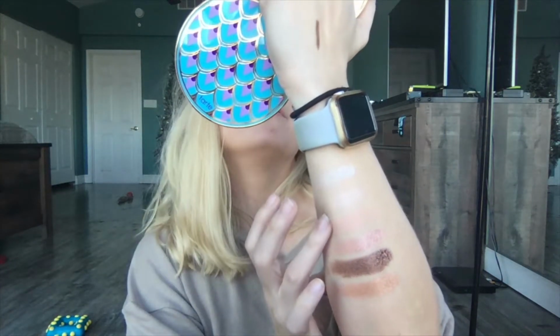It's kind of similar in shade to this one. I forget the name of that one, Tiki maybe, but it is a little bit darker, maybe a little bit more bronzy. It's picking up better on camera, but in person I feel like they are kind of similar-ish.